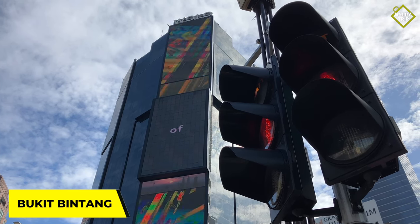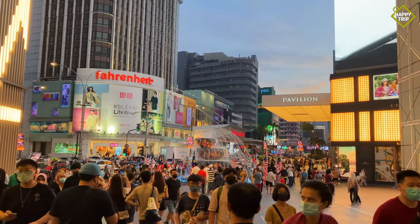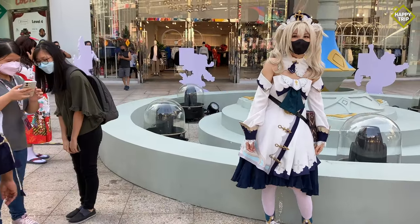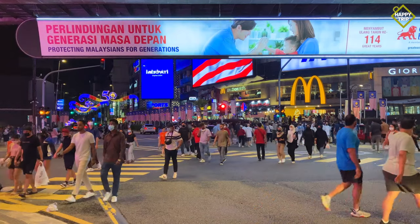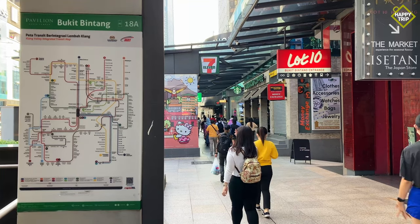Bukit Bintang is a shopping paradise where visitors will find upscale malls and a wide array of dining options. It is one of the leading entertainment and commercial districts in the city. This area is frequented by both locals and tourists and is easily accessible via the city's train network.